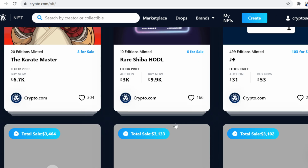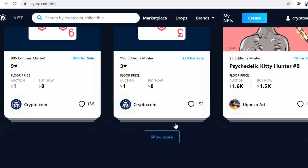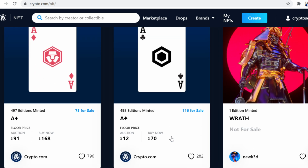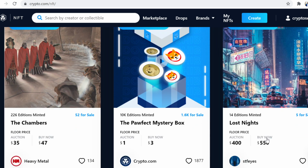But as I look through here, I'm not particularly looking at anything that is interesting me, but let's have a look at what we've got here. A lot of these things, you've got to be careful, because there have been so many of them minted that how are they ever going to rise in value as we go along? Like this one, for example, there were only 25 editions done, auction 230, buy now 285 on that particular one. So that doesn't actually look too bad.